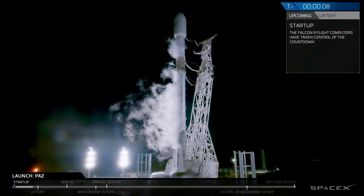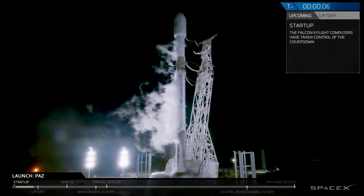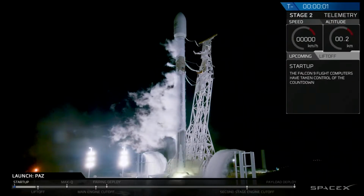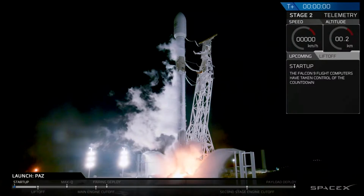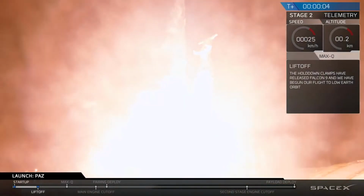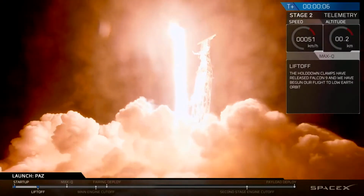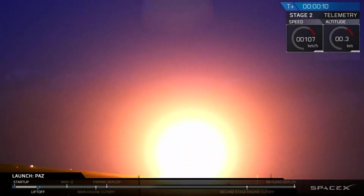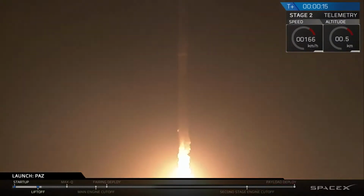10, 9, 8, 7, 6, 5, 4, 3, 2, 1. Liftoff. Vehicle is pitching downrange. Stage 1 propulsion is nominal.